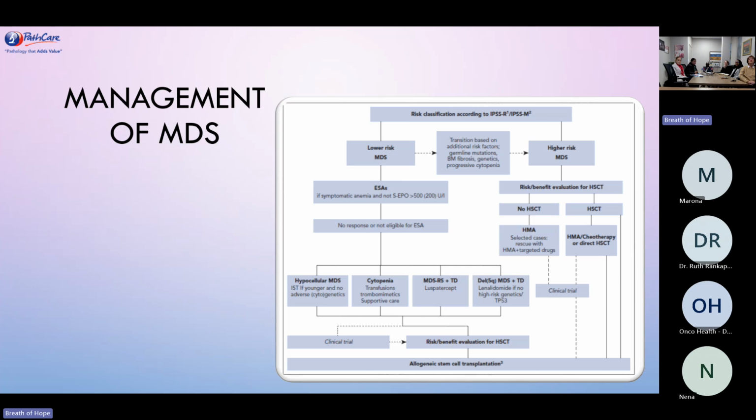Then high-risk patients, depending on the number of blasts present and their condition and the availability of a donor, we consider for hematopoietic stem cell transplants in addition to or after failure of a hypomethylating agent or after debulking with hypomethylating agents or traditional chemotherapy.